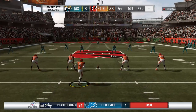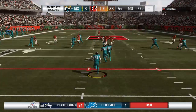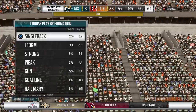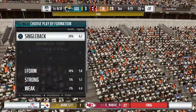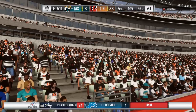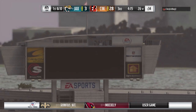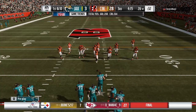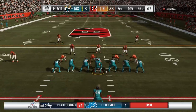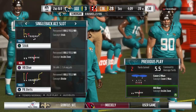The punter Pinion now to kick this one away. This one fielded at the 5. And up past the 35. A very good return, but a penalty down. That may negate all the good work. And they'll try the ground game here with the running back. Only a couple there as he'll be brought down about the 28.